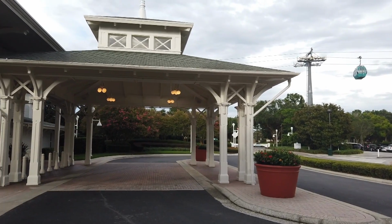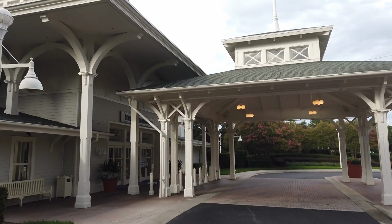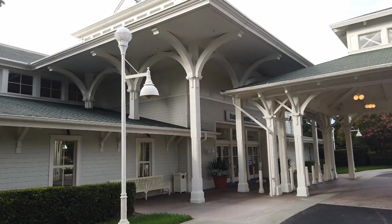So yep, there is a full conference center here at Disney's BoardWalk Inn as well. One of the few resorts that does have a conference center, so if you're on a business trip, you might end up here. Well, all of that room touring made me hungry.